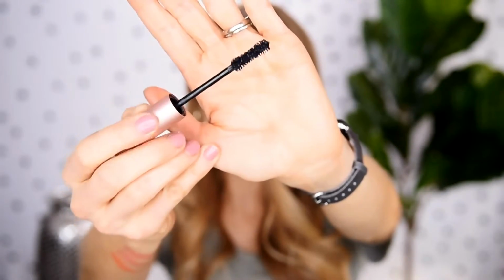But I've never tried this mascara and I'm excited to give it a try. Again, it has that natural bristle hair brush. So we're going to try this one out today. So let me give my lashes a couple of coats with this thing and I will be right back with you guys.